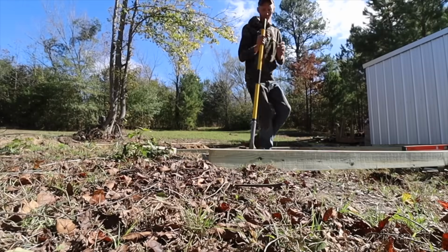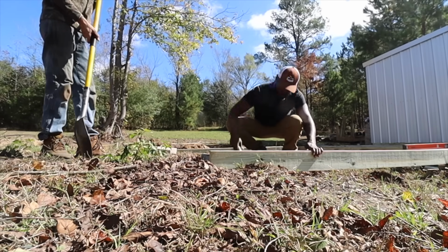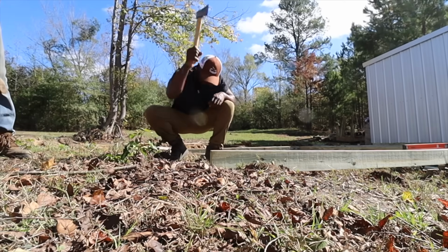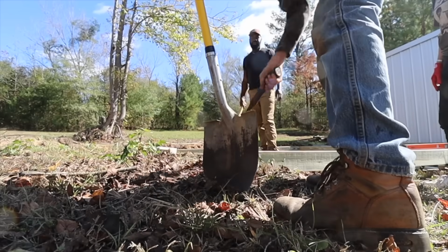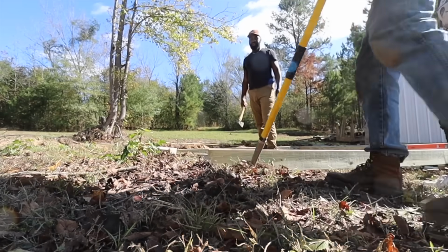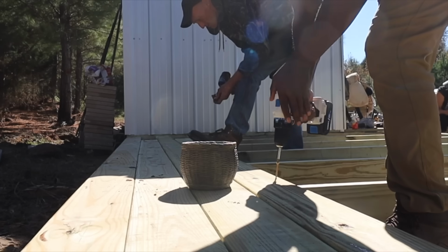Now it's time to build an outdoor bathroom and laundry room. With the help of our good friend Red, he taught me how to frame out a deck. But first, we had to get rid of all these tough roots that were in the ground. We squared it off and then laid down the treated decking board.